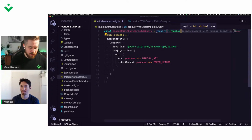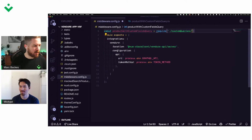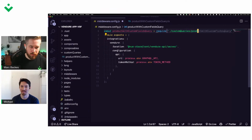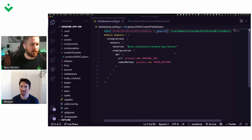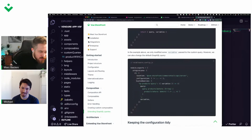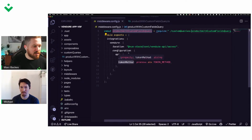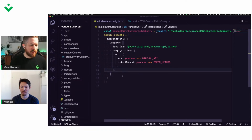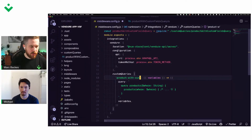I would like to say like this, slash, oh, no. I didn't copy that. Okay. How is it called? Product with custom field query TS. And then I have to go back and cheat in the docs here. I will just add custom queries, and as I did before, I will just copy this and customize it to my needs. I think below the configuration. So, okay, I will also call this first product with custom fields.